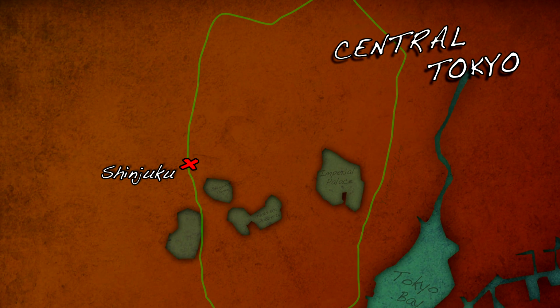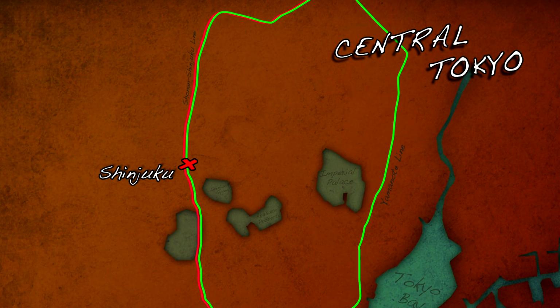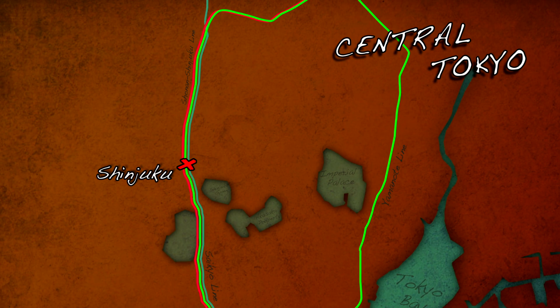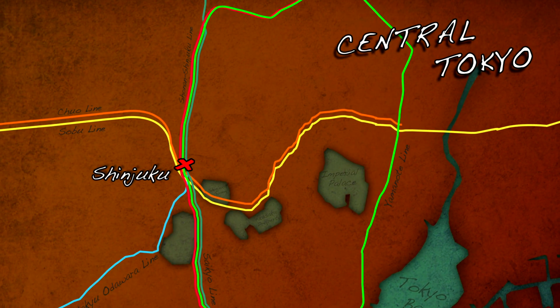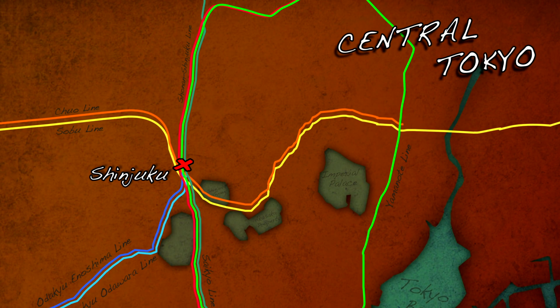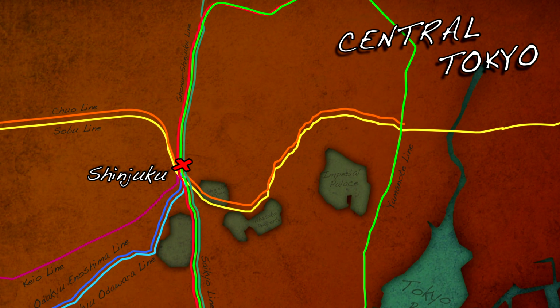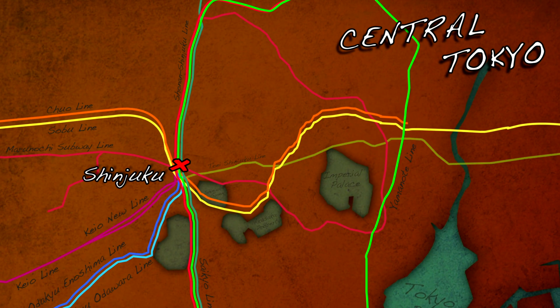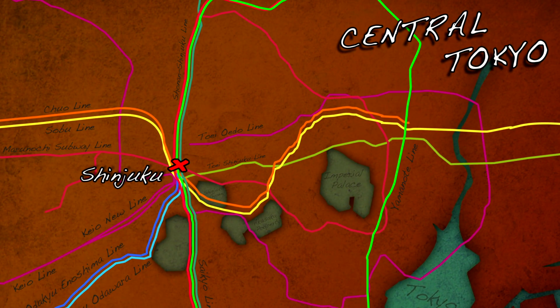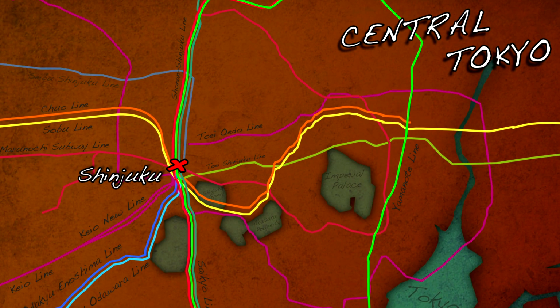It's serviced by the Yamanote Line, the Shonan Shinjuku Line, the Saikyo Line, the Chuo Line Rapid Service, the Chuo-Sobu Line Local Service, the Odakyu Odawara Line, the Odakyu Enoshima Line, the Keio Line, the Keio New Line, the Marunouchi Subway Line, the Toei Shinjuku Line, the Toei Oedo Line, and the Seibu Shinjuku Line.